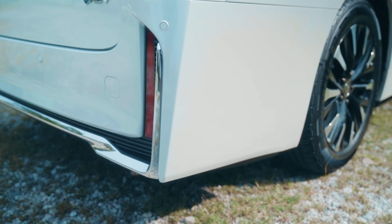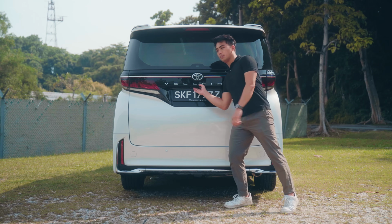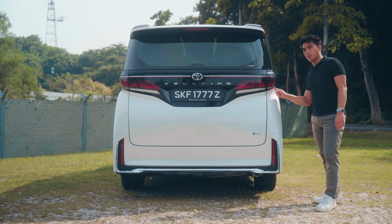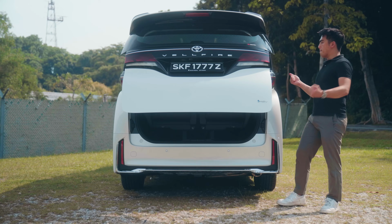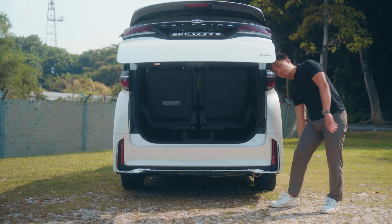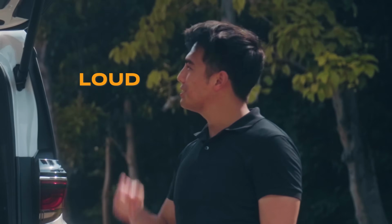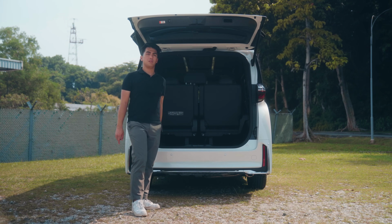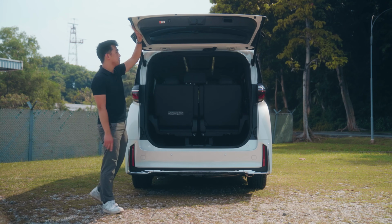The overhang's pretty large. Now, unlike what you would expect from a normal MPV, you don't open the car's massive tailgate from this. There's a little button here, you can press and hold it for a bit, and it opens to reveal the massive cavity that is the Vellfire's interior. That's pretty loud. Now, apparently that boot release button in the middle is a safety feature because Toyota doesn't want you hitting yourself or any other objects with this massive barn door.